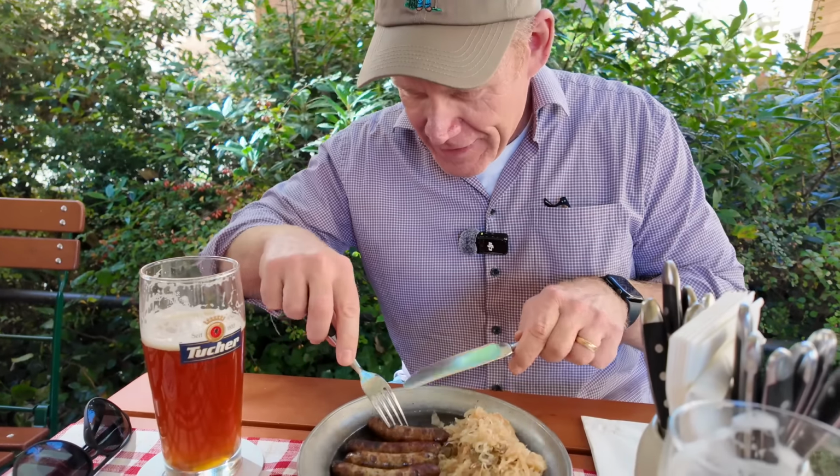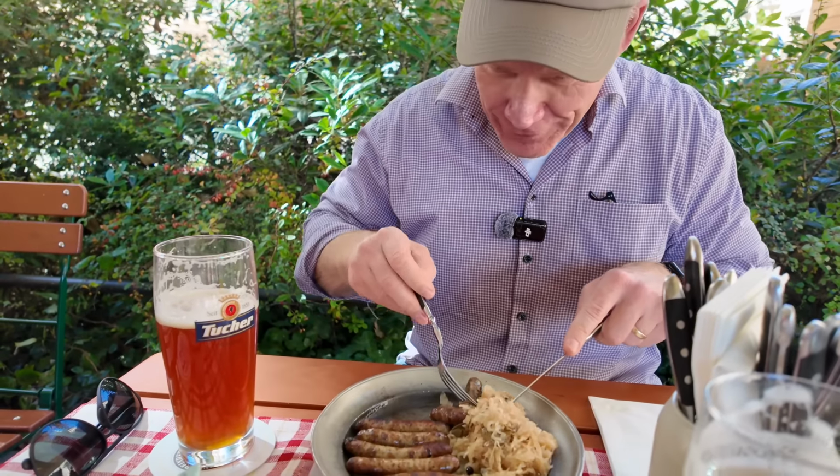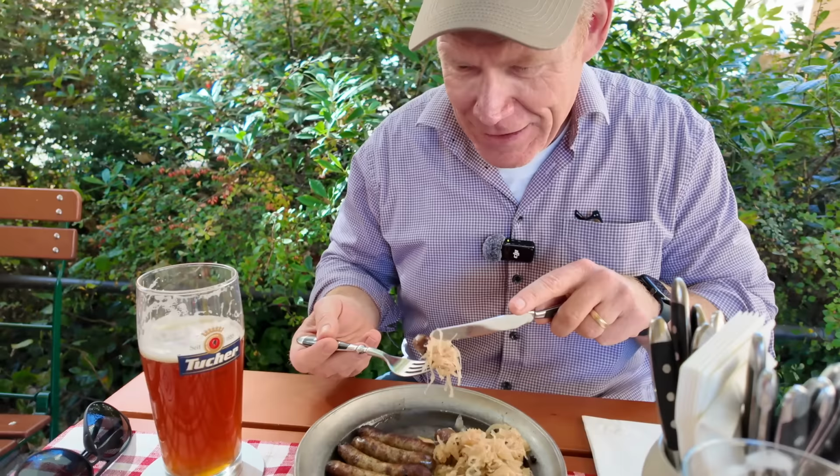And look at this; these are so good. I can't wait. I've had these before. It's been a long time. And that sauerkraut is outstanding.